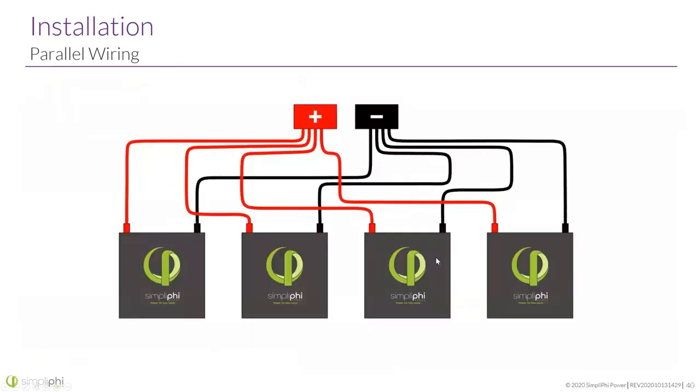Sorry about that. Wiring is something we need to look at. Parallel wiring we do a little bit differently with the SimpliPhi battery. You might be used to running from positive to positive, let's say these were cables, and just jumping and then going up to a bus bar. We recommend the same length, same size cable, each running separately to a common connection point or to a bus bar if you are going to use cables. This really helps distribute the power evenly as well as get that high 98% efficiency of the battery.